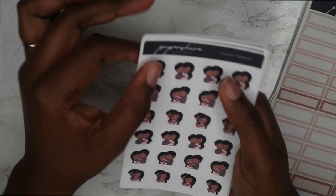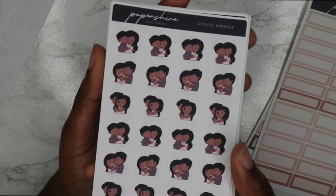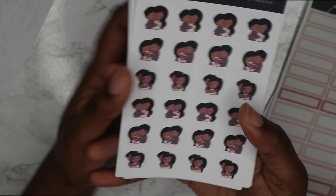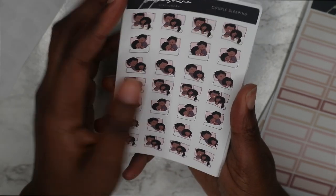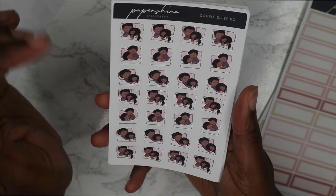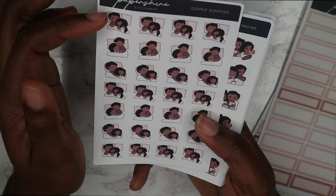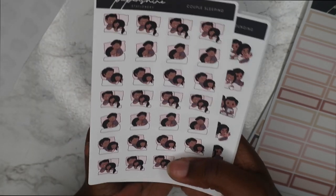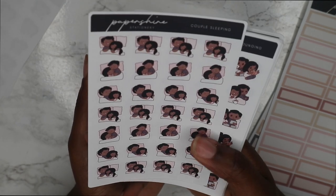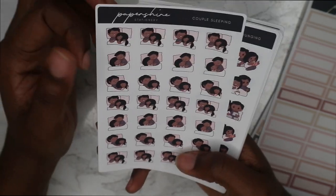So this is the couple embrace, so they're hugging, which is so cute. We get a variety of different poses. Couple sleep. I'm just so excited by this. And then the boy is different sort of. We got the sleeping with different. I'm just so happy that they're so small. You don't understand, I'm really excited about this. And the detail is still there and it still looks really good.